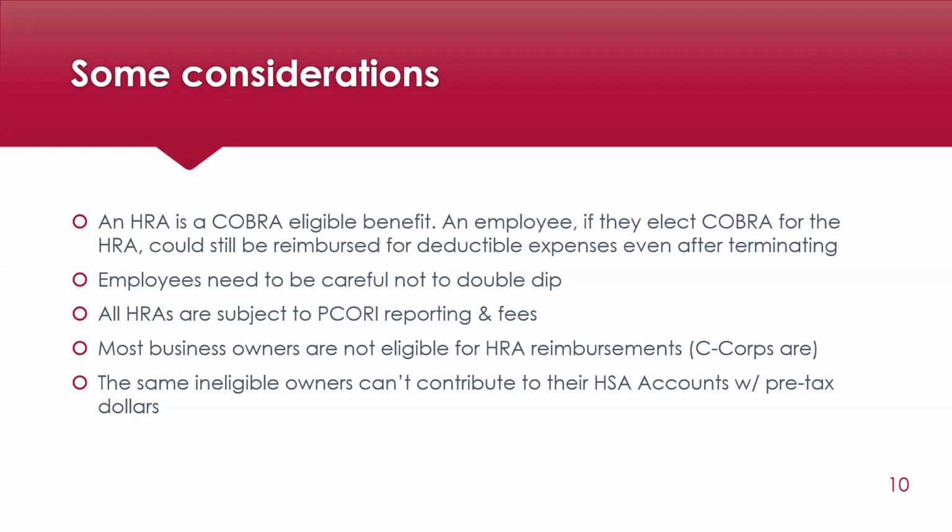That stands for Patient-Centered Outcome Research Institute. Don't worry, they're not very expensive, and we do all the reporting and tax preparation for you. Another surprise, only C Corp owners are allowed to participate and be reimbursed by the Super Combo. If you are set up under any other business structure, you are considered a self-employed individual and not eligible for reimbursement because that's what the IRS says.